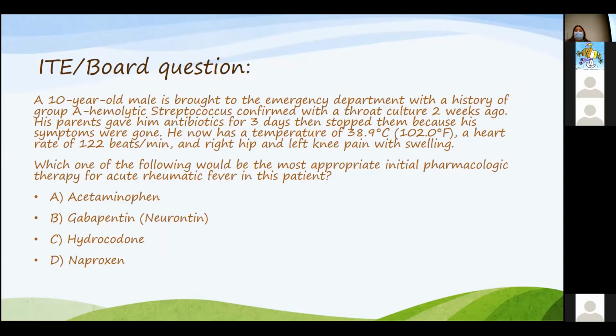So this was on last year's IT exam, not the one you took this year, but the previous. And we included questions that a high percentage of people missed.